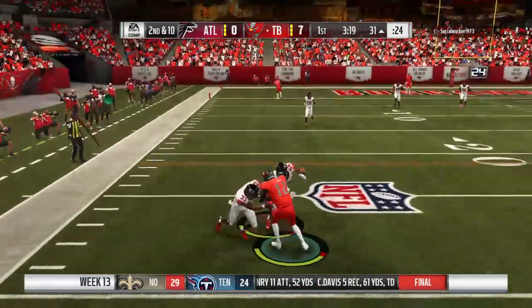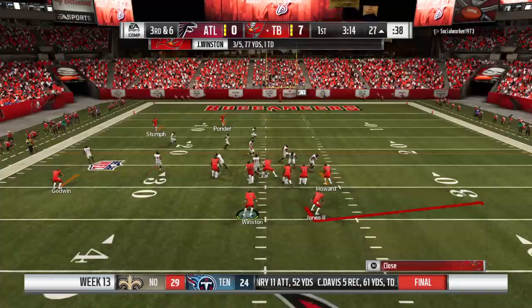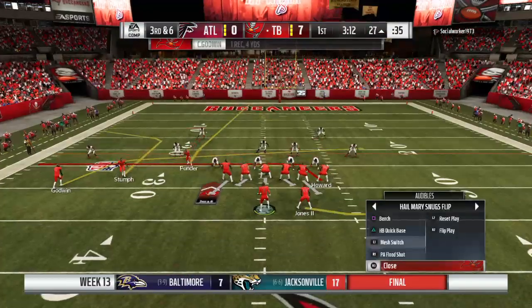Left side here, that's complete to Godwin. And he'll be brought down at the 27-yard line. 4 yards on the completion, and it sets up a 3rd down.